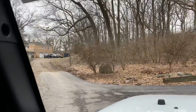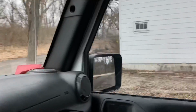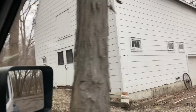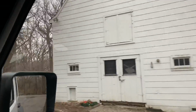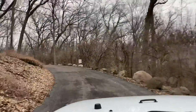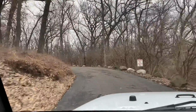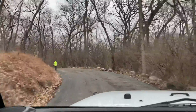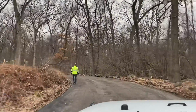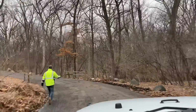We've got a coach house over here. We've got a barn over here. This is a 30 by 50 foot barn. And we are driving up a driveway of 34 acres. And here's one of our workers. This is Mike.